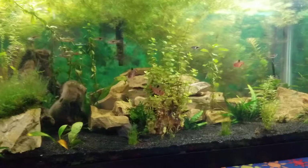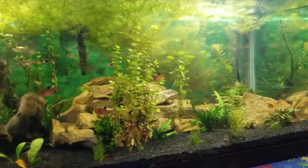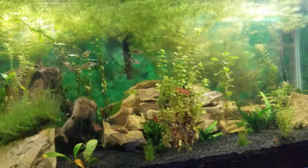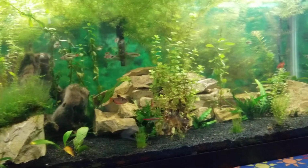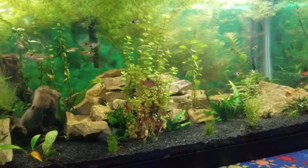I just got an update on my tanks. Everything is growing so crazy that I just have to show you guys what's going on here. For one, the inhabitants of this tank have changed a little bit. The Serpent Tetras that I had in the 10-gallon are over here now.